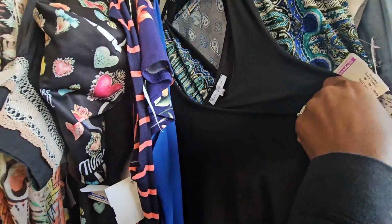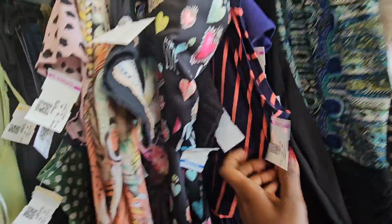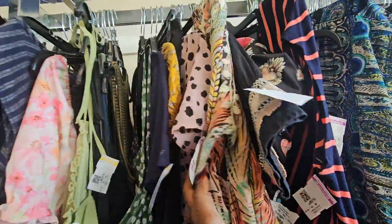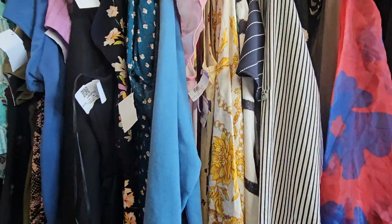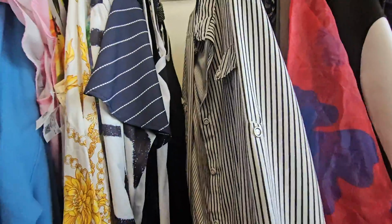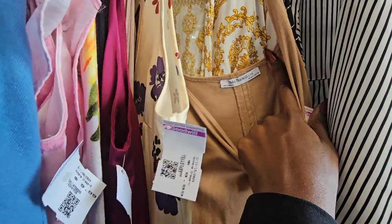But if you can find the right Madewell piece, I would say pieces that are super recent, like the ones I find that are within the last 3 years and are in really good condition, I do pretty well with. But a basic t-shirt like I just showed you, not the best. This store is huge. Actually, honestly, it's not that big.